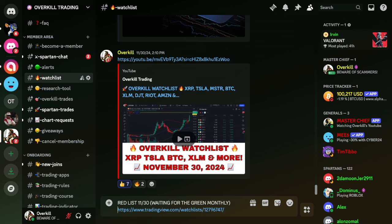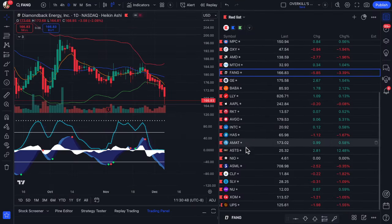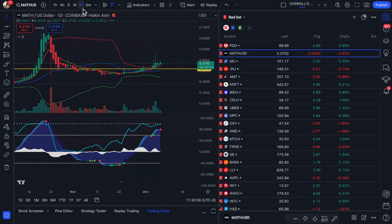So these are all good names. Like, I like the names, they're good names. Apple's on here, right? Intel's on here, right? Silver, Cleveland Cliffs, NU, UPS, they're good names. They just have that monthly dot.